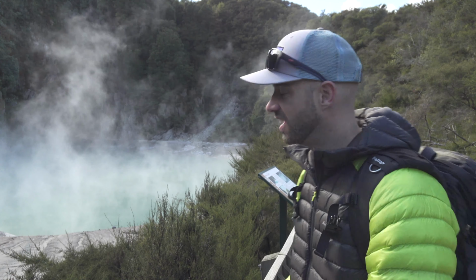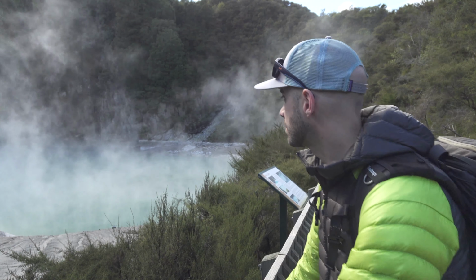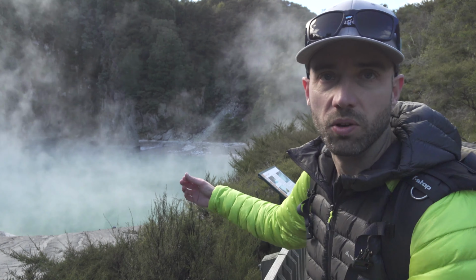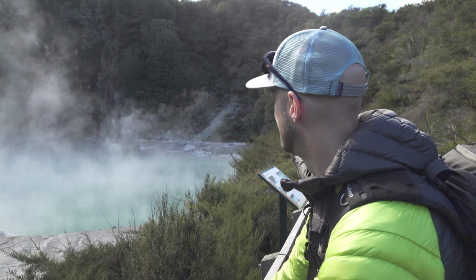Pretty special place. This is what they call the Inferno Crater, and it's quite well known for the blue colour of the water. It's a natural spring, obviously geothermal because of the amount of steam that's coming out.